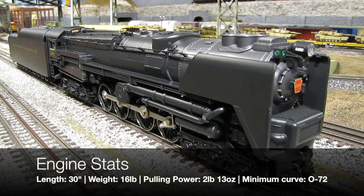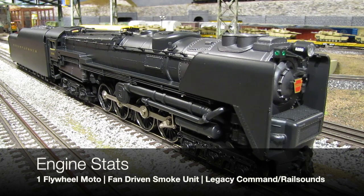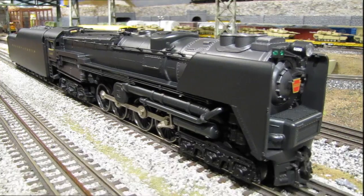The combined length of the engine and the tender is just a tad over 30 inches. The weight of the engine is 9 pounds 9 ounces. The weight of the tender is 6 pounds 7 ounces, so you've got a combined weight of 16 pounds. This engine has 2 pounds 13 ounces of pulling power, and the minimum curve needed to operate this engine is 072. On the inside, the engine is powered by one large flywheel motor, and then in the front of the engine, there's an operating smoke unit. In the tender, you'll find the electronics packages for the Legacy control system as well as Legacy rail sounds.